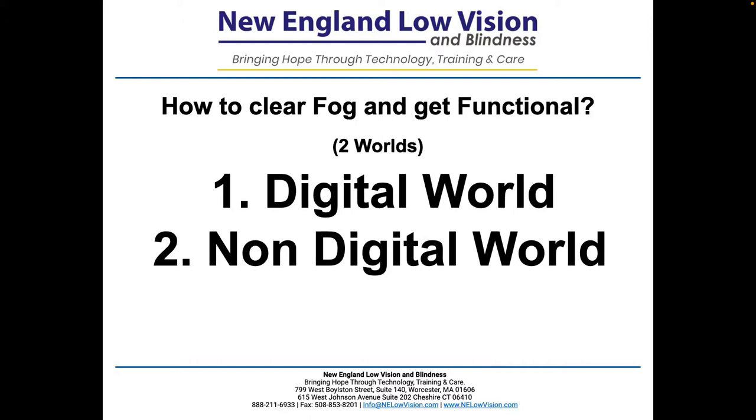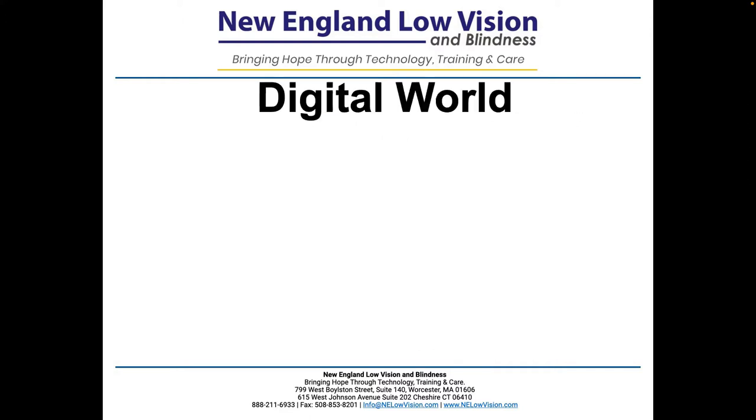The goals for solving the fog of the digital world, the goals for solving the fog of the non-digital world. The non-digital world is also called, sometimes we refer to it as the paper world. So it's the things that you can hold in your hand that are physical, that are tangible. These are some of the things that are in the paper world. So let's go back to the digital world.